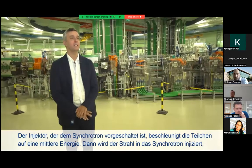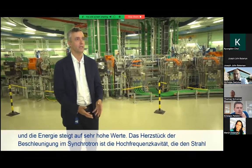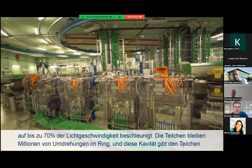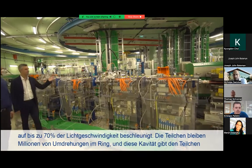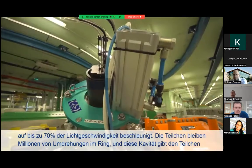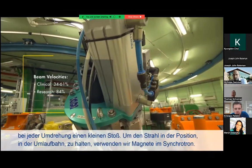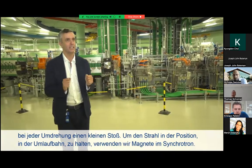Then the beam is injected into the synchrotron, and the energy gets up to very high values. The core of the acceleration in the synchrotron is a vacuum chamber called the RF cavity, radio frequency cavity, that accelerates the beam up to 70% of the speed of light. The particle stays in the ring for millions of turns, and this cavity gives a kick to the particle at each turn. So to keep the beam in the orbit, we use magnets in the synchrotron.